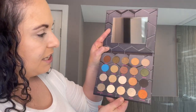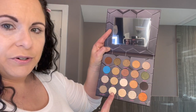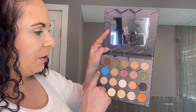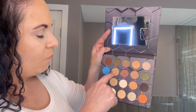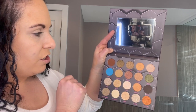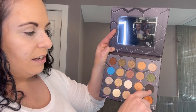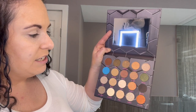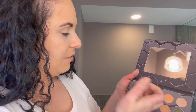It's kind of interesting that there's basically a giant shimmery nude center and then a bright blue and one random green. There is one transition color. This is maybe one, and then a darker shade, I guess. You could use that one also as a transition. And then kind of an eyeliner-ish color, a deep, deep chocolate color. A lot of these are very, very shimmery. This is almost like an olive color.